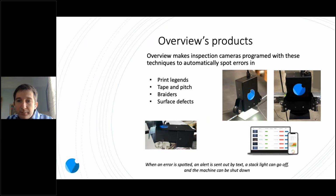So these are Overview's products. The cameras are small, and they come with lights integrated. They easily interface on all types of machines. There's a local computer that runs the algorithms. They're connected to the internet, which allows for excellent records and remote access for both users and engineers. They work on a variety of manufacturing steps. On the left, I've got a picture on a braider. The other ones are on tape or print applications, and extrusion. When errors are spotted, alerts can be sent to phones or emails, stack lights can be turned on, and machines can be shut down. The data is all logged for historical record.